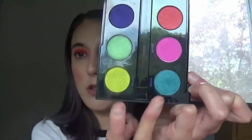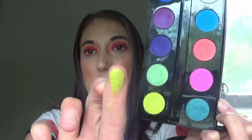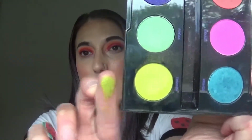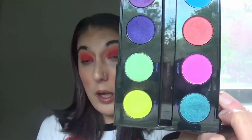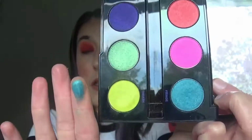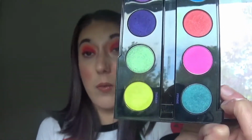But I love every color in here, and it's so cool. This one's probably one of the more unique colors. Well, these two I would say are two of my favorite colors. There's like this really cool lime green color, and as you can see, what you see is what you get, which I think is really important to me personally. When I look for colorful shadows, I want them to be what they are in the pan. This is a gorgeous one. Maybe I'll use a combination of those two because that is really cool.